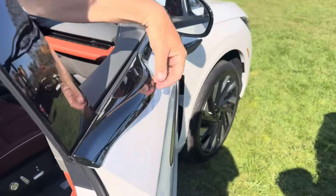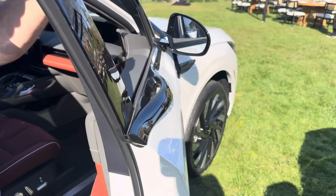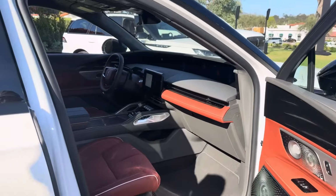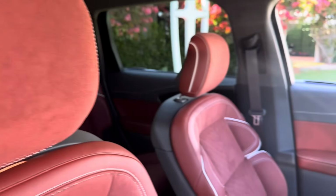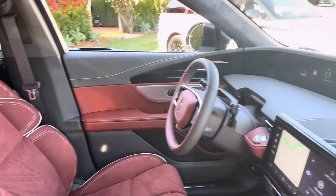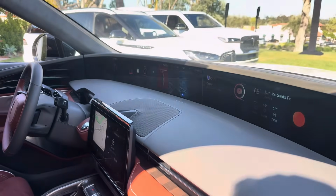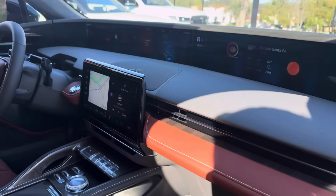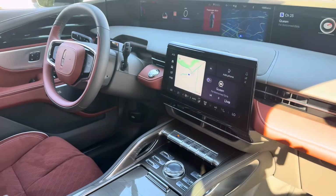Here we go. Let me open this door. By the way, kind of a neat design on the door handles. I think it's a nice touch. It's very unique. You don't see it on many other vehicles, so I appreciate that. But now you see the interior design and the latest coast-to-coast, side-to-side infotainment screen, 48 inches of screen right there. So that was kind of big news about a year ago. But then once again, if you look at the, let me get in by the driver's seat.